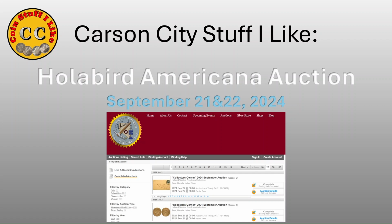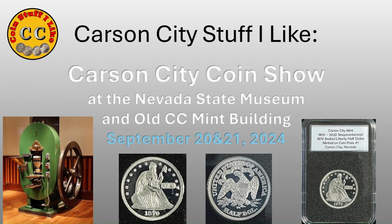The auction house is actually in Reno, which is close to me, and as is the Carson City Mint, which is relatively close to me. These two were circled on my calendar. This one, the auction was going on Saturday and Sunday, and I had my eye on a particular lot on the Saturday. So let's go back to the Carson City Coin Show.